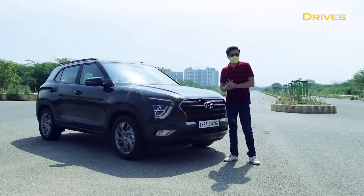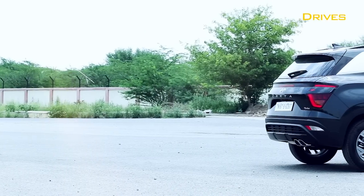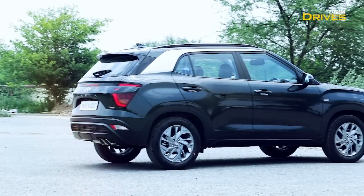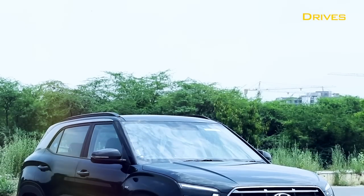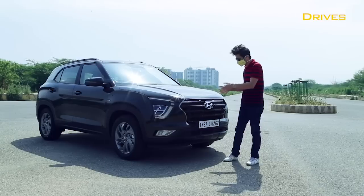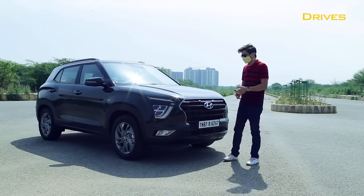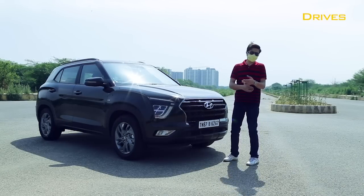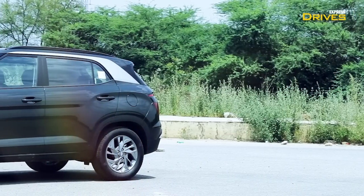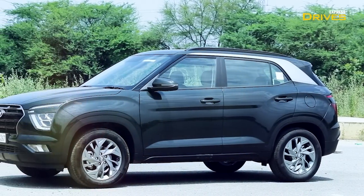Now, the first thing you'll notice about the new Creta is that, well, it looks pretty much new. It's got little or almost no resemblance to the outgoing model, and whether that's a good thing or not depends on an individual's choice, because the biggest change with this Creta is that unlike the older model, which was kind of pleasing and soothing on everyone's eye or taste, this one has got quite a polarizing design, so you will either love it or not at all.